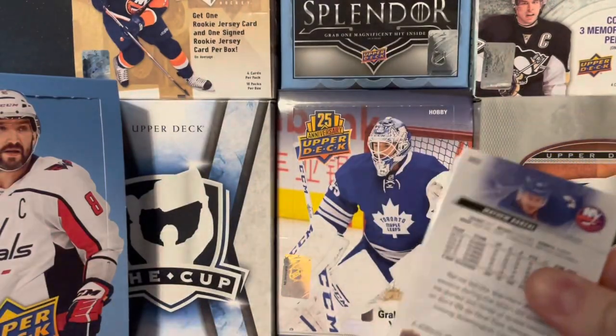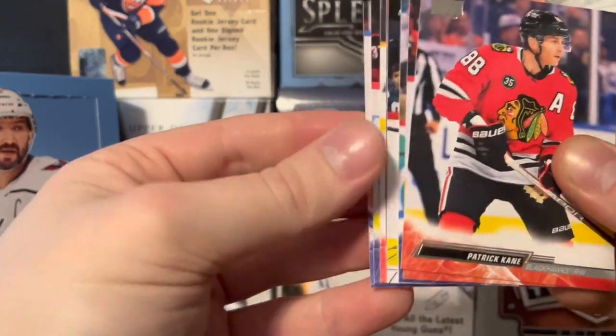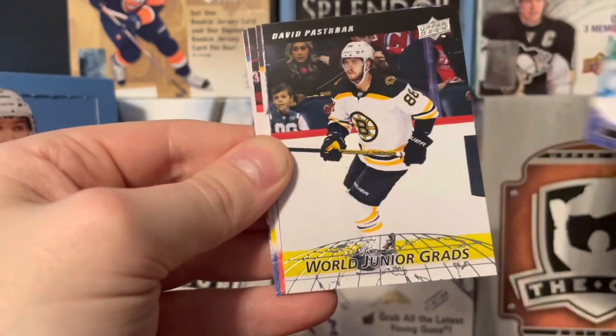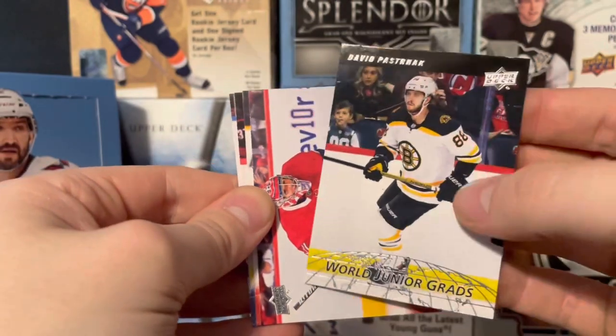All right, very next pack. Ripping right into it, boys. Let's see what we can get. The newest New York Ranger. There's Patty Kane there. Jacob Slavin, Tyson Barrie. World Junior grads of David Pastrnak. Okay, this will be... Whoa, the feelings.